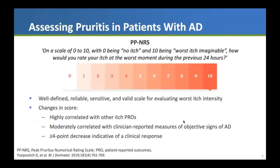And this is using the peak pruritus numerical rating scale. So this is used in lots of clinical studies. It's something that you could also use in your practice situation. And it asks the question, on a scale of 0 to 10, with 0 being no itch and 10 being the worst itch imaginable, how would you rate your itch at the worst moment during the previous 24 hours?